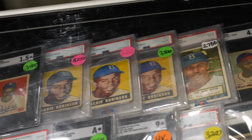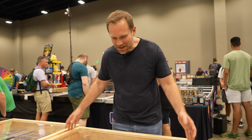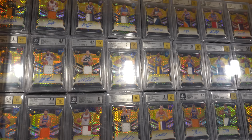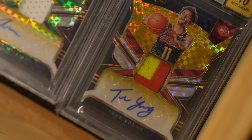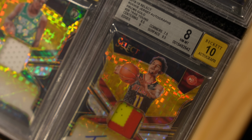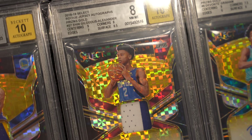One thing I love about coming to card shows is sometimes you see such unique stuff like this. This is the complete set of 2018 Select gold number to 10 rookie jersey autographs. Every rookie is here, including, of course, Luka and Trae Young and all the other big rookies from that year, Shai Gilgeous-Alexander. What a set.